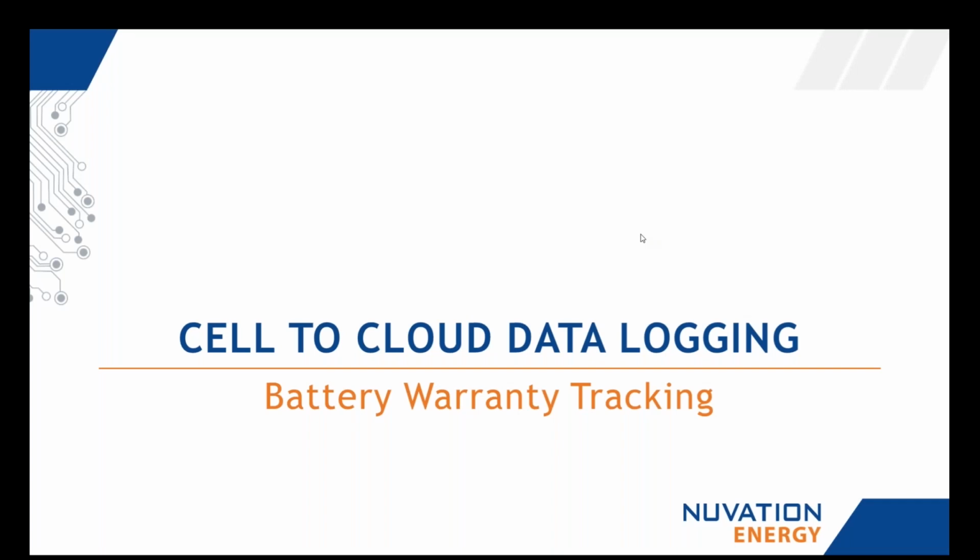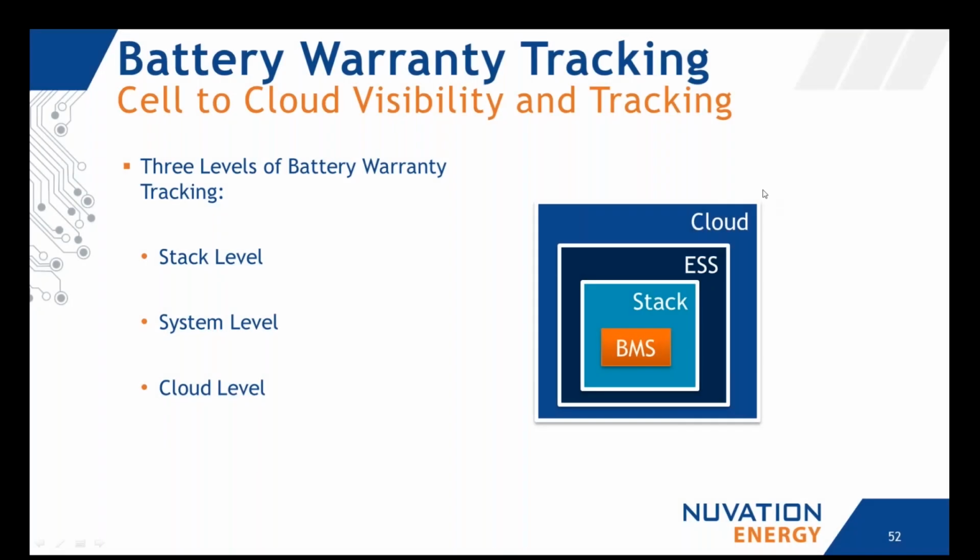So let's talk about cell-to-cloud data logging, most commonly known as battery warranty tracking. There are 3 levels of battery warranty tracking: the stack level, the system level, and the cloud level, and we'll dive into each one of those.